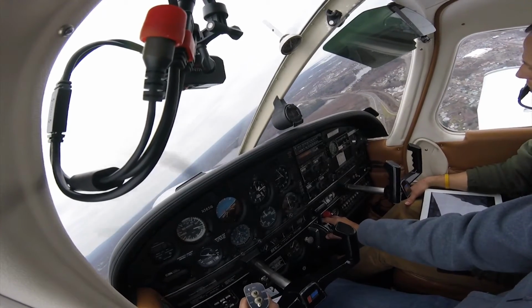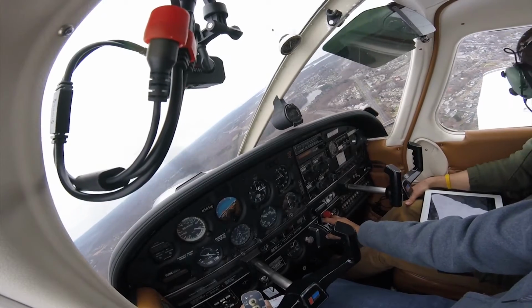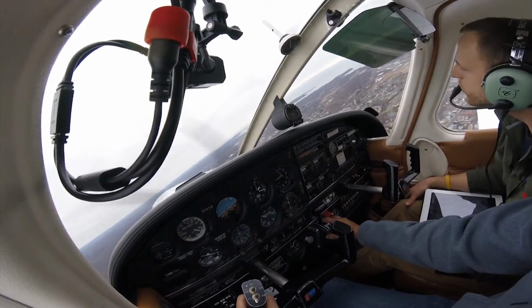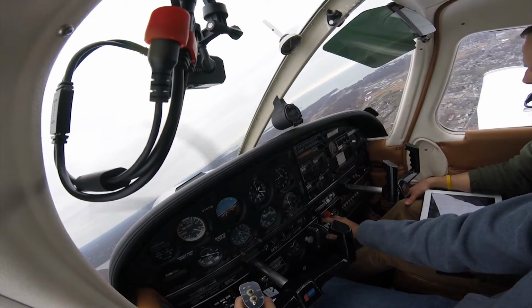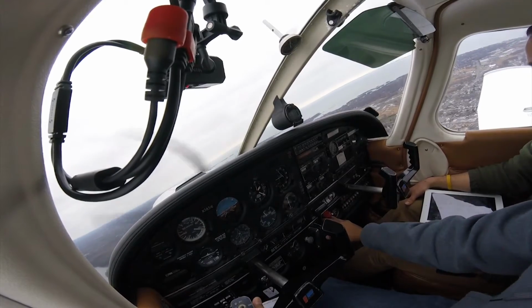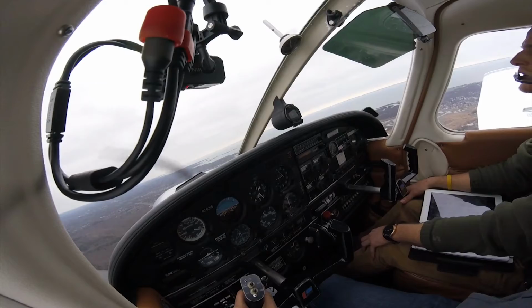November 0 Yankee, approved within Class Delta airspace at 1,500, altimeter is 3035, report clear to the east. And we're going to do turns around a point, so we can level off at 1,500. We don't have to go any higher than that, because we're going to descend to 2,000 feet AGL anyway. Gotcha.